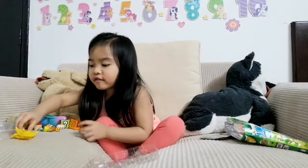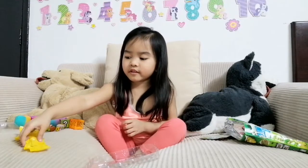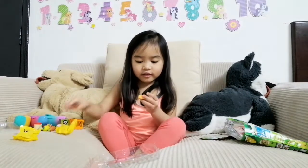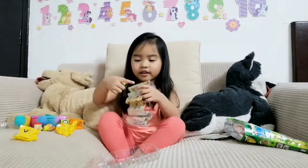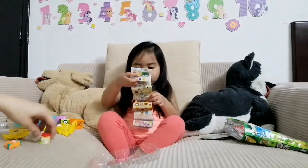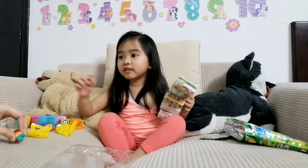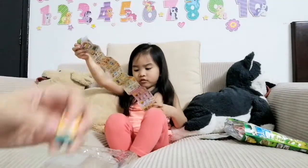Is it rare? Is it hard? This one's hard. Okay, check it. What's inside? Yes! Find it? Is it sponge? Yes, that's sponge. It's a sponge. It's color changing. We got color changing.